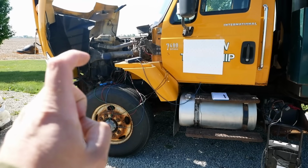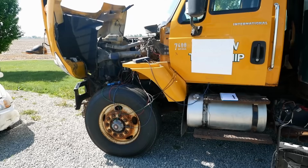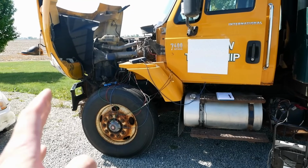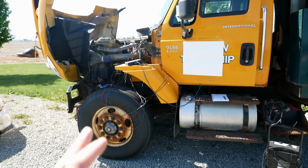You got to give it a little shot of ether. And as soon as it starts, it runs fine, drives all day. You can shut it off and start it right back up. But if you leave it sit overnight, you're right back where you started.